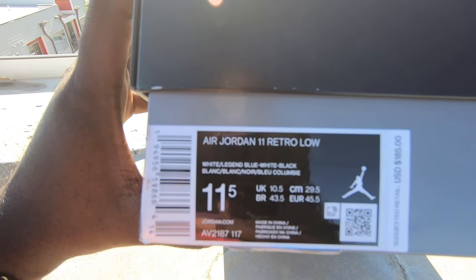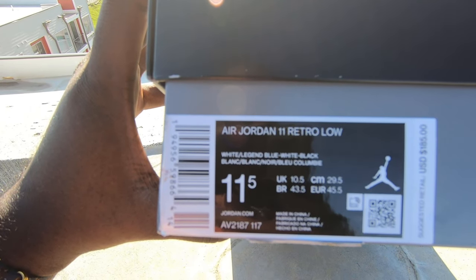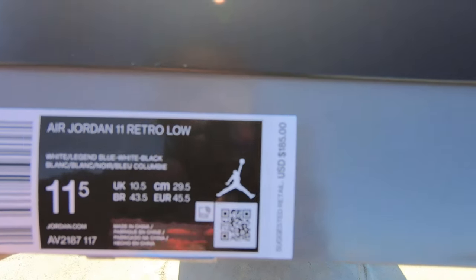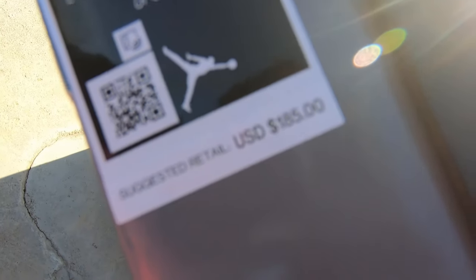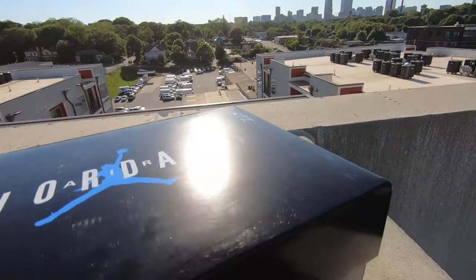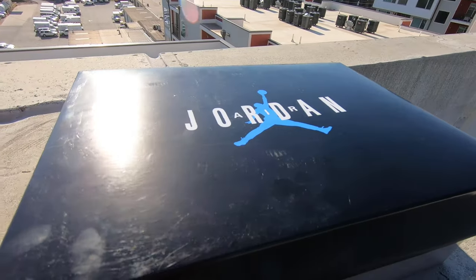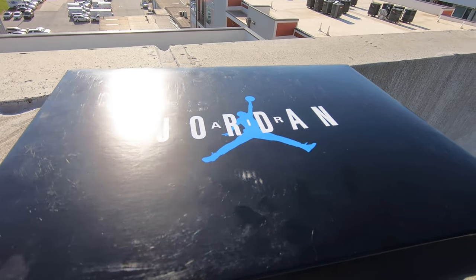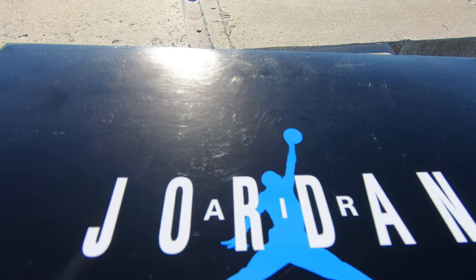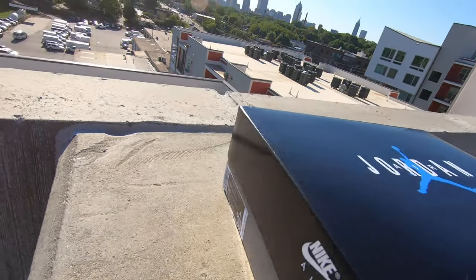Retro 11, Jordan 11 Retro Low, white, Legend Blue, white and black, size 11 and a half, personal pair, retail $185. Y'all ready for this? Let's go over the box a little bit, man. So you get your standard Jordan 11 box, you know what I'm saying? Only thing different about this one, you get the Legend Blue Jumpman, as y'all can see.